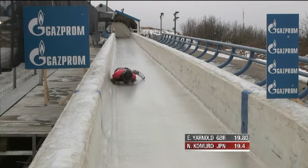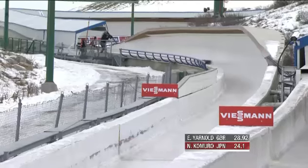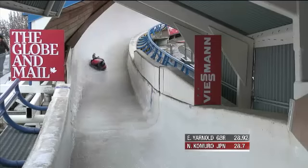The Calgary track. We saw that drifting there. People are drifting on that 3 to 4, and that will really affect your time if you hit that entrance there. Long day of sliding still ahead with the second heats of skeleton and bobsled.